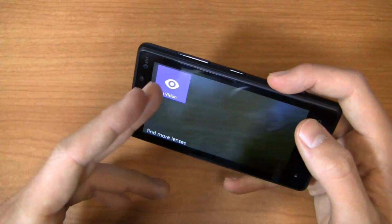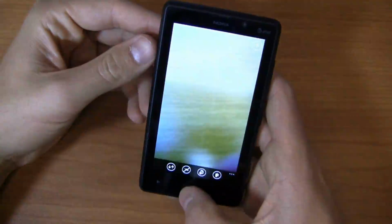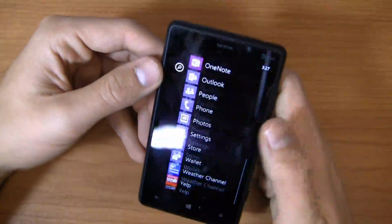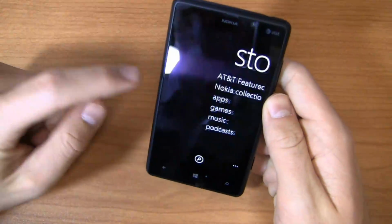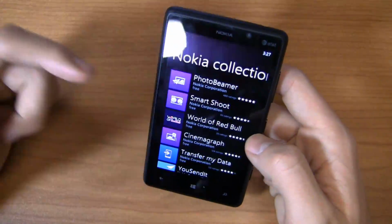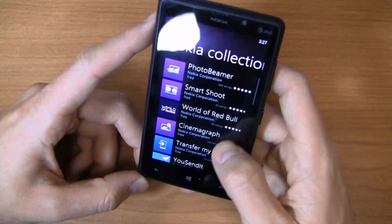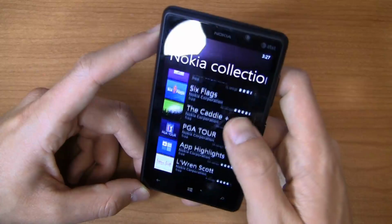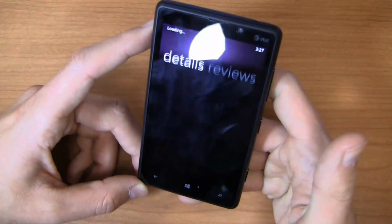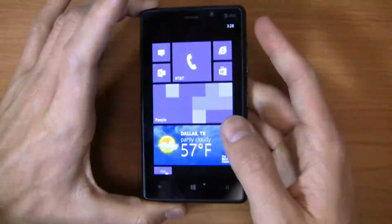And you can find some more lenses. Bing is a lens. There's a panorama lens and more that you can get from the Windows Phone store, or I should say from the Microsoft store. Come in here, for example, and we'll see Nokia collection. And I'll come in here and you see Smart Shoot, which is one, Cinemagraph is one, Photo Beamer is one. All of these are different ways to use your camera. And then of course there's a Creative Studio. There should be a Panorama. There it is. You can use Panorama as well. And you can install those and get full use out of the camera.